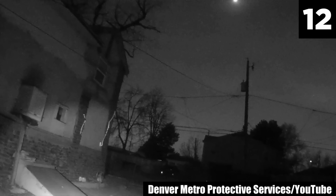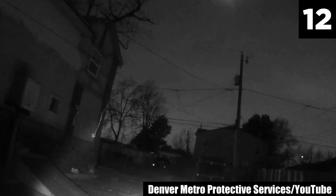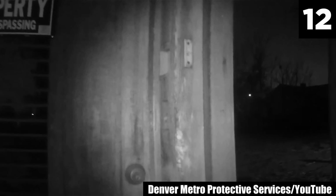That banging could be happening in the distance, or is it closer than he thinks? What the f*** did I just bump into? The officer seems incredibly scared as he's leaving. Safely in the car, he explains why.